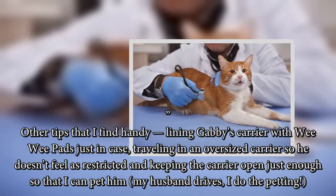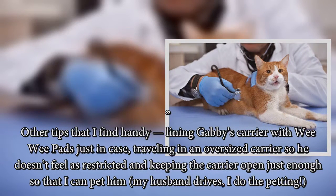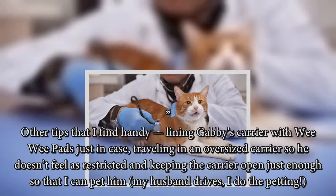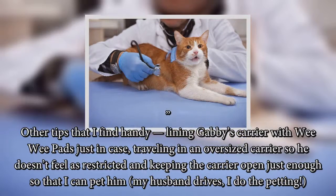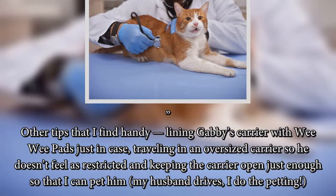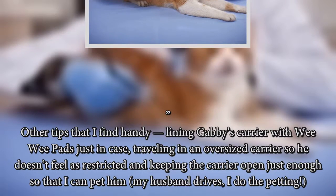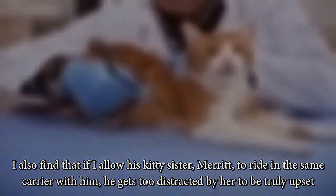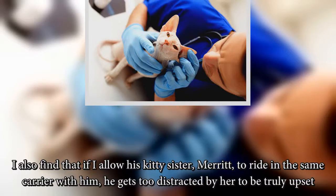Other tips that I find handy: lining Gabby's carrier with wee-wee pads just in case, traveling in an oversized carrier so he doesn't feel as restricted, and keeping the carrier open just enough so that I can pet him. My husband drives, I do the petting. I also find that if I allow his kitty sister, Merritt, to ride in the same carrier with him, he gets too distracted by her to be truly upset.